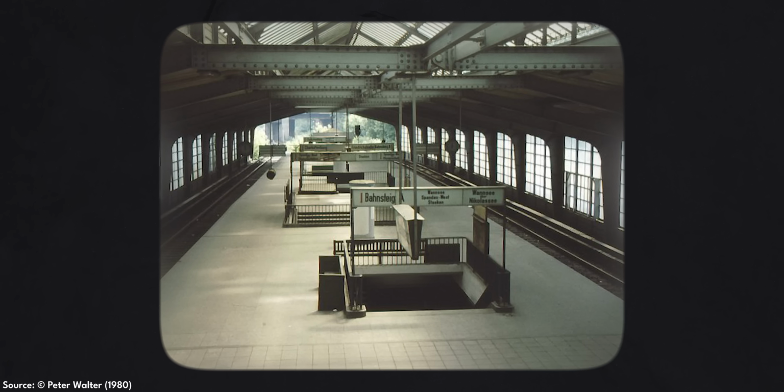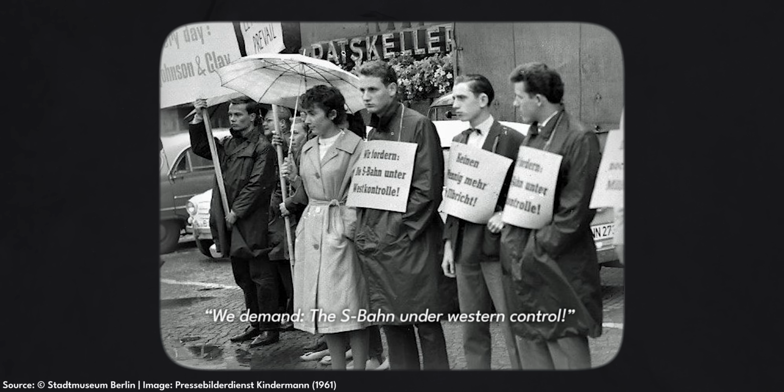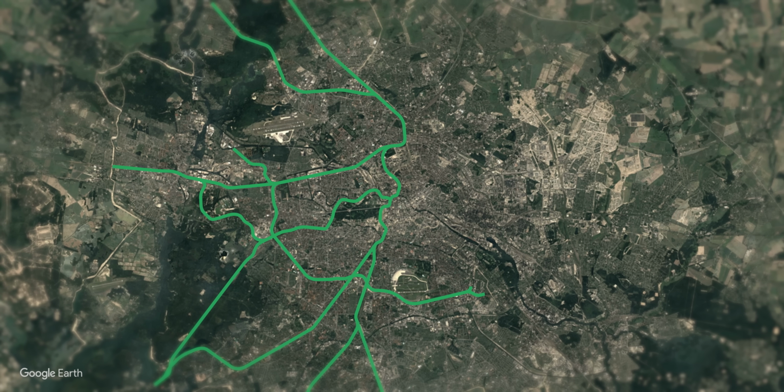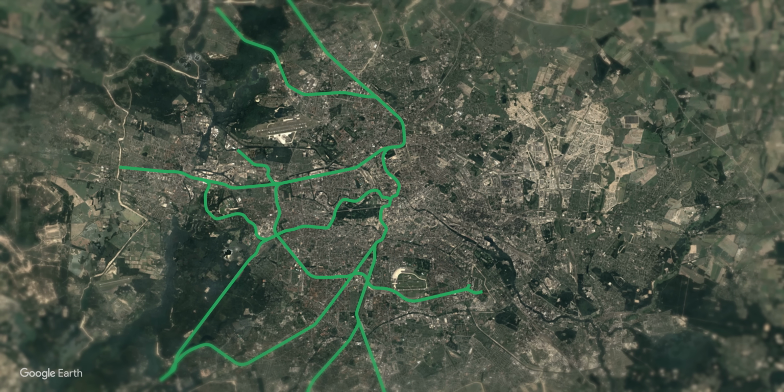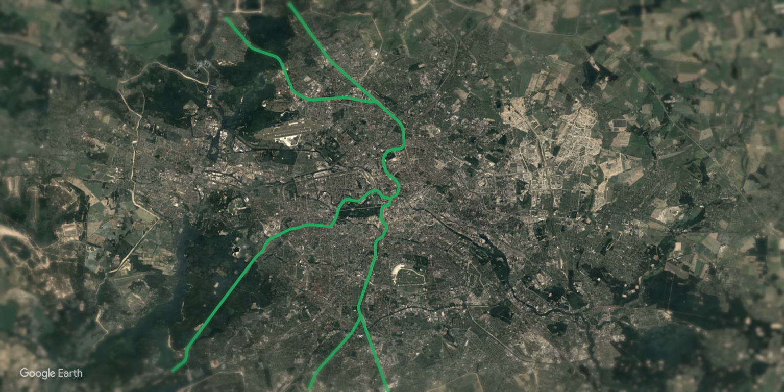All of this culminated in a devastating strike of S-Bahn workers in 1980, which among other things demanded the handover of the S-Bahn to the BVG. When the strike was ended with the help of Soviet soldiers, half of West Berlin's remaining S-Bahn system was closed, including the line to the Siemensstadt. After this, things were looking up though.